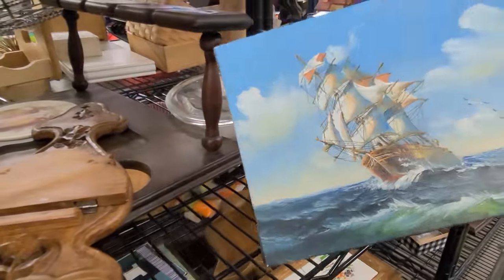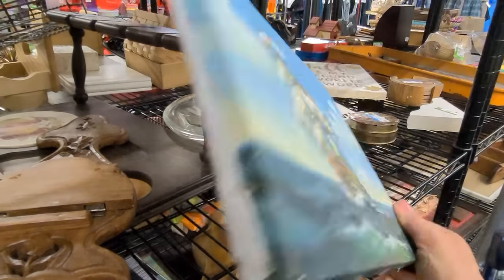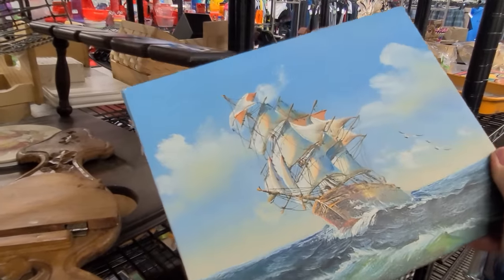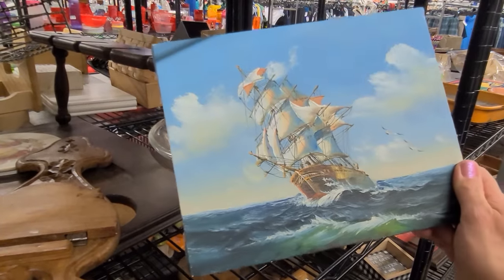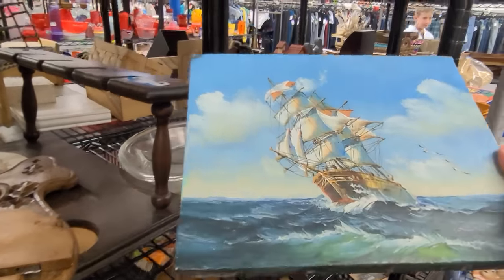Oh, this is nice. This is an oil painting of a ship. Original price $20. It is $8. But I really do like that. It's a lovely piece, nice quality. So let's pop that into our cart.